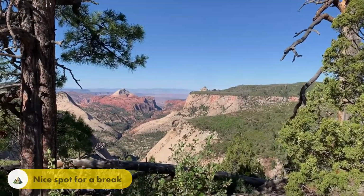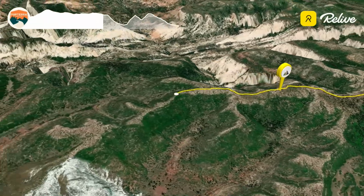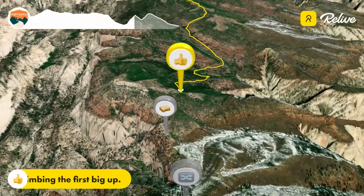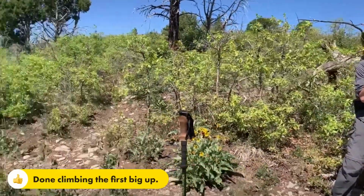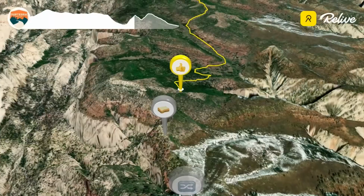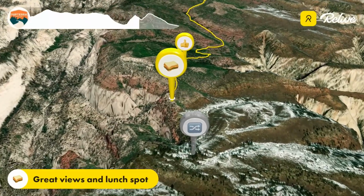On this segment of the hike, when you're going from Wildcat Canyon to West Rim, there are 2 sections with some pretty steep elevation gains. The good news is they're not very long sections, so just take your time, take a lot of breaks, and you'll be up at the top in no time.